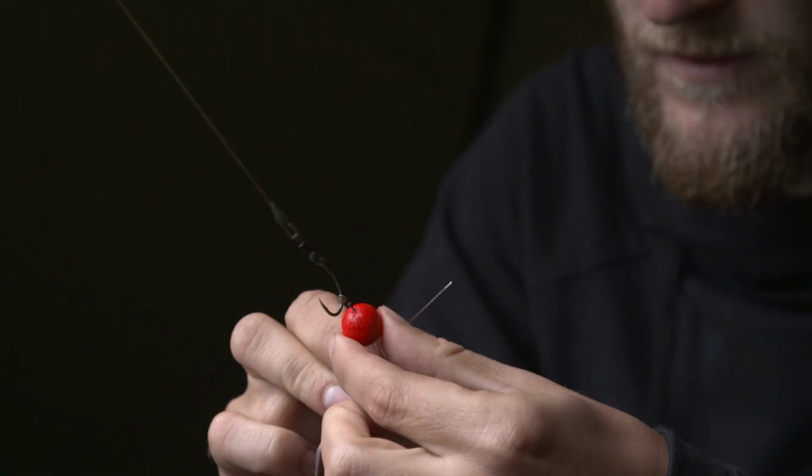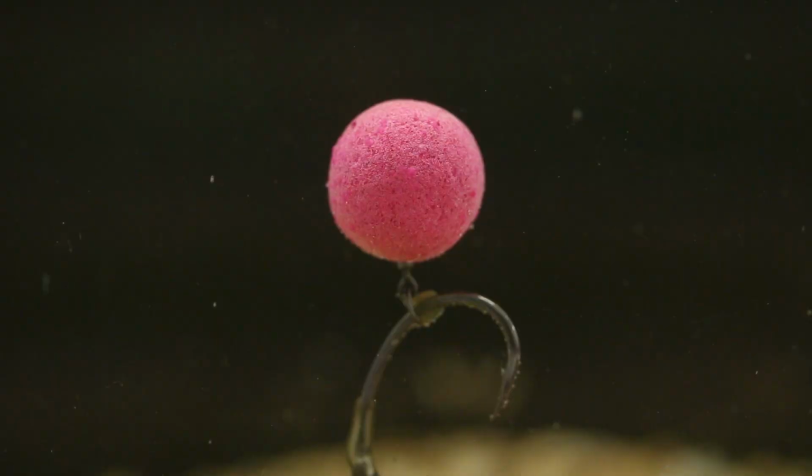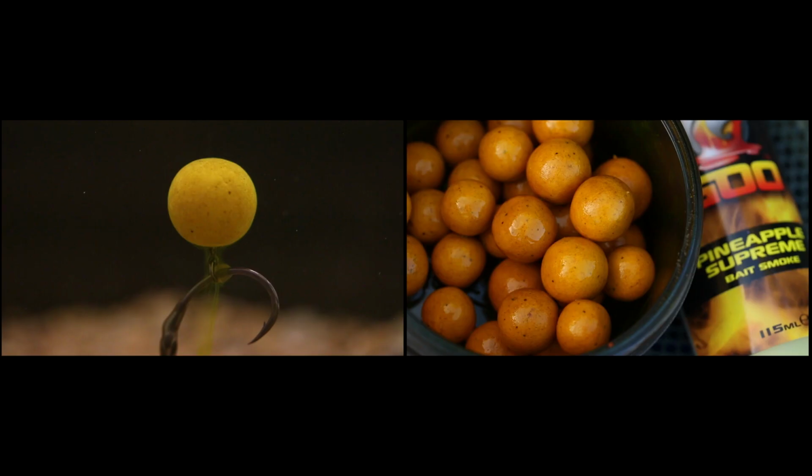Hook bait wise, I always try to make sure I don't bring too many hook baits. So many people take lots of different colours, lots of different flavours, then they're getting confused about which one to put on. So for me, I've got three. The Almond is what I started on when I first started using the Goo, and that's served me proud over the years. The Pineapple, which has been my main one for, I don't know, 2 or 3 years now, is my take anywhere hook bait. It always ends up shining through that one.